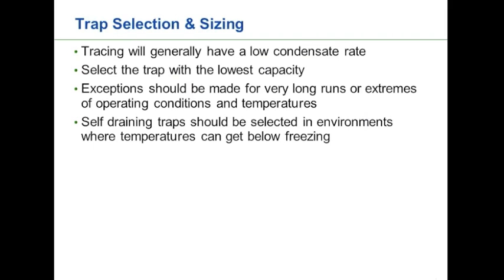If we're running a tracing line where we have gone above that, or it's an oversized tracing line, well, then we're going to want to make sure that we are calculating how much condensate we are producing, or how much live steam is being consumed by that line, and size the trap accordingly.